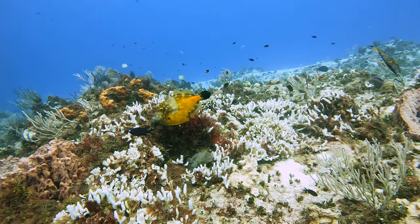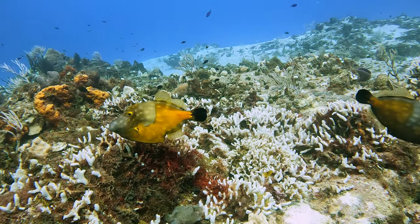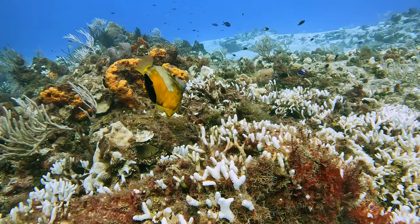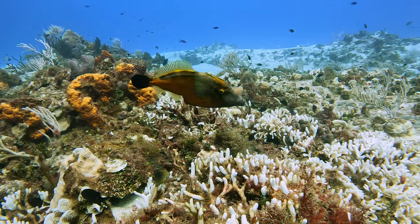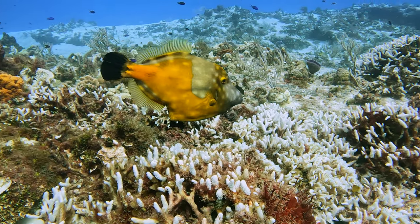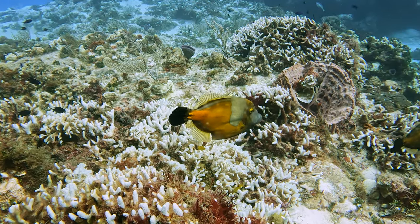The spotted filefish, with its distinctive body shape and intricate markings, becomes a living work of art against the backdrop of the coral reef. Its spotted and molted pattern, ranging from earthy browns to vibrant oranges and yellows, serves as both camouflage and a display of natural beauty, blending seamlessly with the surrounding coral.